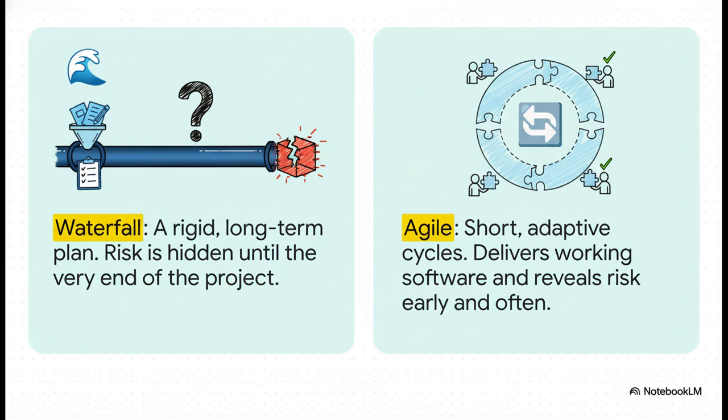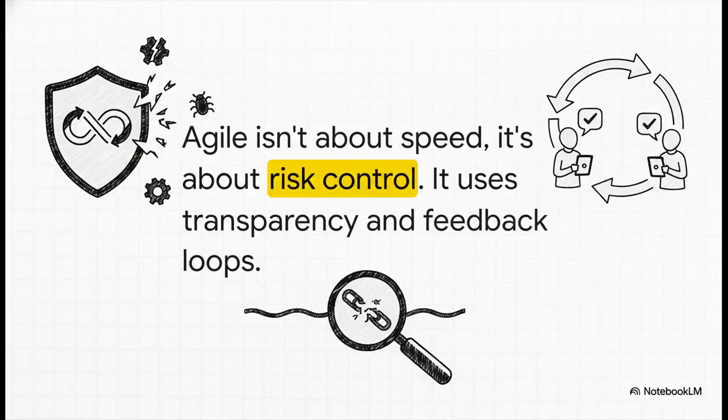It's built on transparency, delivering little pieces of working software in short 2-week sprints. So instead of one big bang at the end, you're constantly adapting. And progress isn't measured by checking tasks off a list, but by real working software that the client can actually see and touch. And that's really the key thing to get about Agile. It's not really about being faster, it's about controlling risk. By forcing everyone to be transparent and creating these constant feedback loops, it makes it almost impossible to hide a failing project. You know you're off track in a matter of weeks, not years.